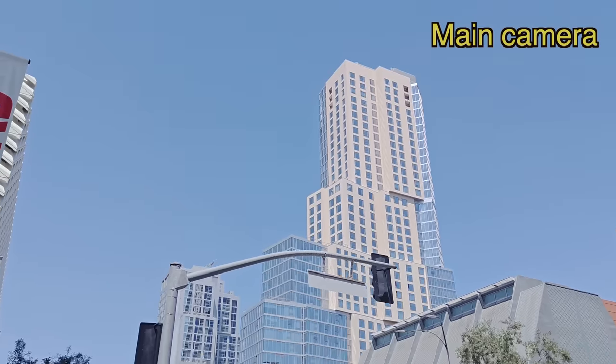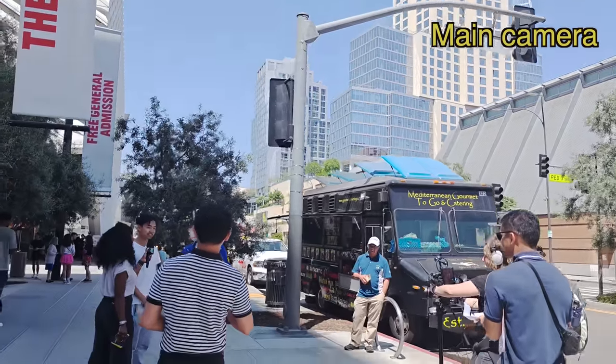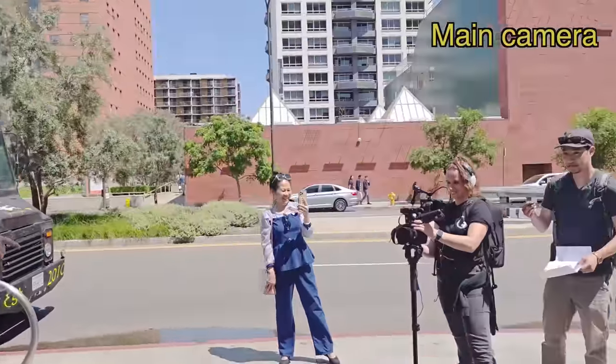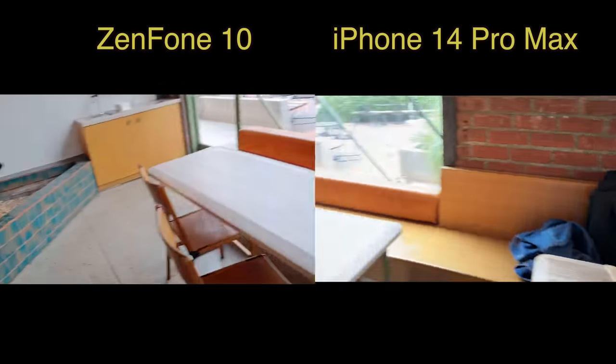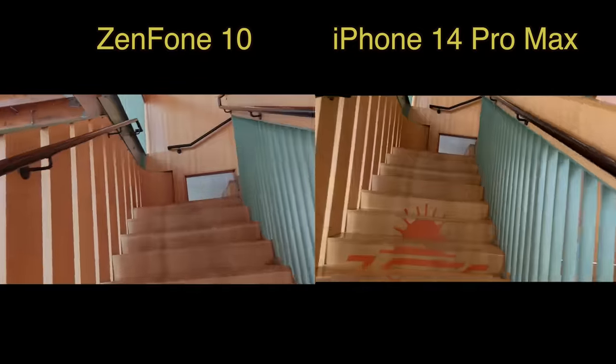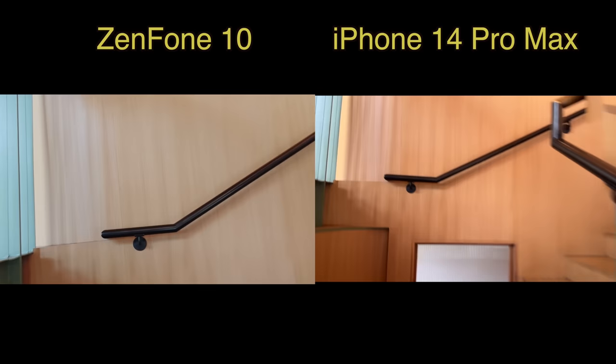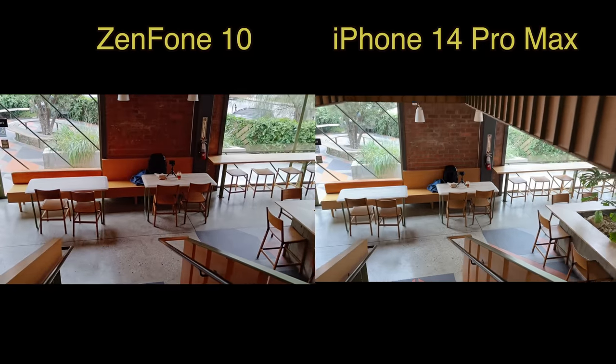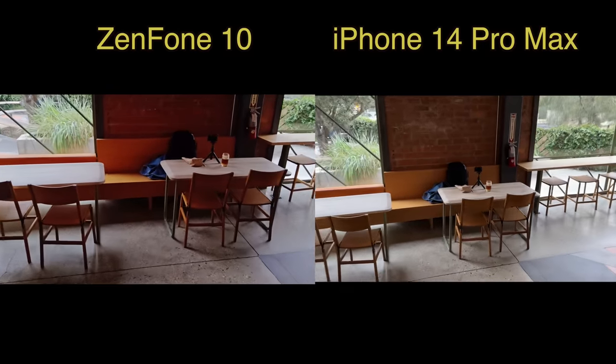Now, I can't say the gimbal makes a huge difference because modern day smartphones have really good OIS and EIS already. But right here, I'm gonna hold an iPhone 14 Pro Max and the ASUS Zenfone 10 and just go up the stairs and then come back down. And you can see that the Zenfone 10's footage is a little bit more stable because I'm holding both phones in one hand. So when I'm walking down the stairs, there's gonna be a little bit of that yaw movement right here. And that's where the gimbal makes a difference.